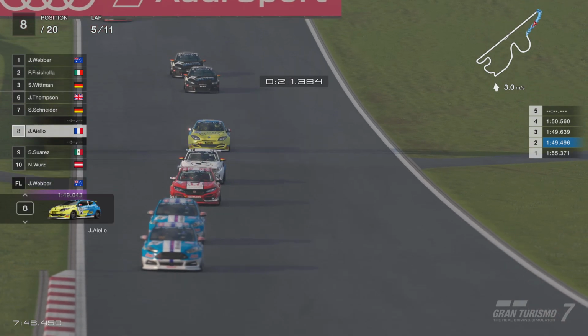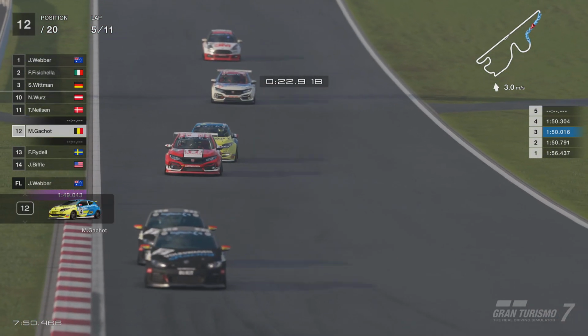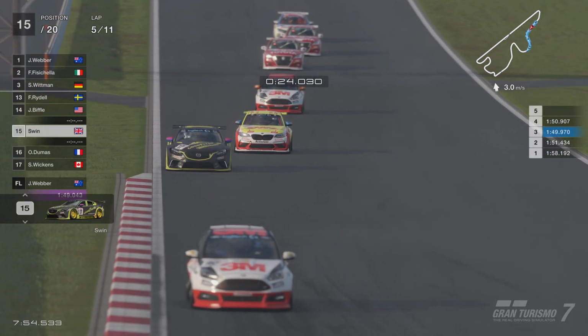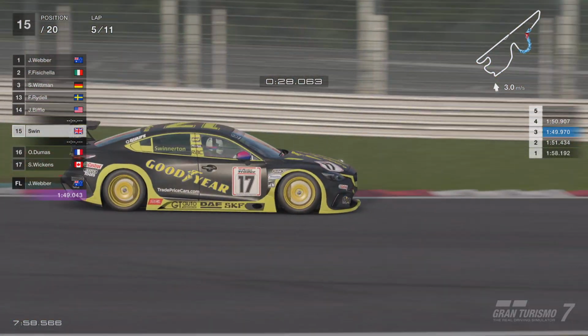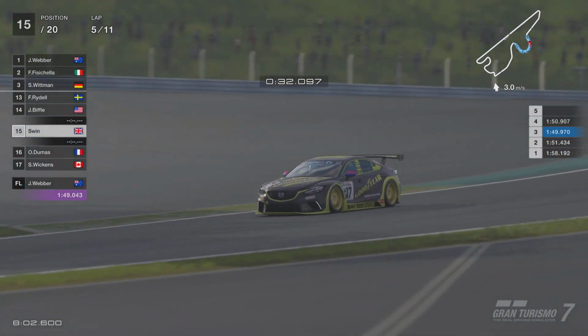Suarez and Wirtz still holding up the top 10. Points further down for Nielsen, Gasho, Rydell, Biffle and Swinnerton. Damage limitation for Swinnerton, all things considered. The gamble on the wets for an extra lap did not pay off.